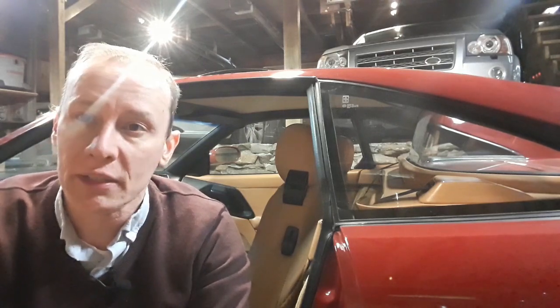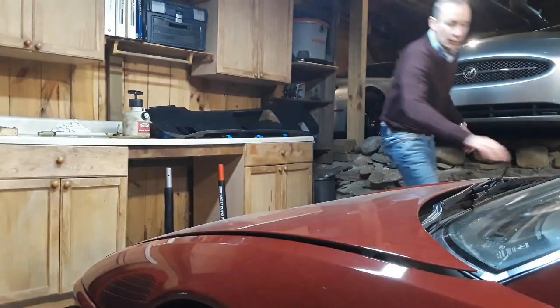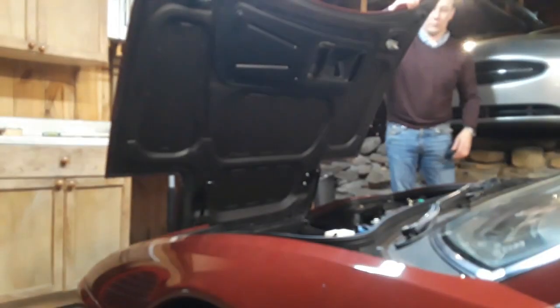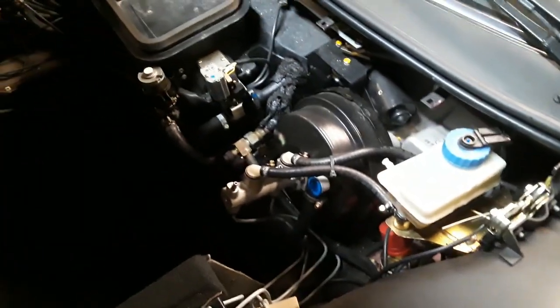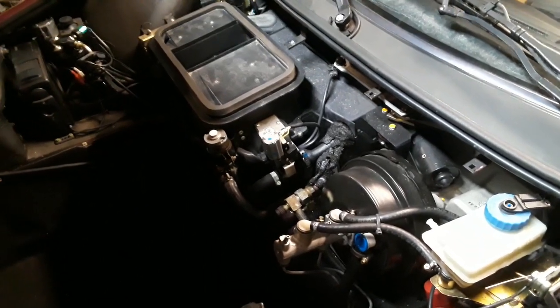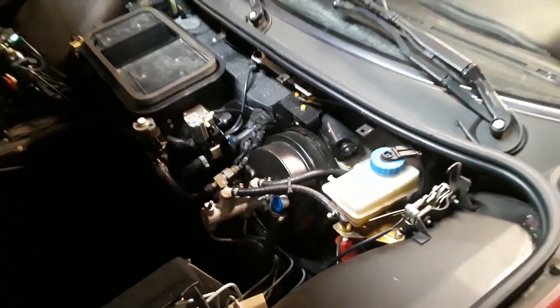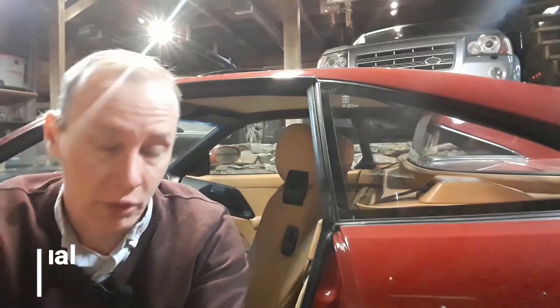I also had to replace the front hood shock, the front shocks for the trunk lid, whatever you want to call it, the boot lid, because I'm going to be doing a fair amount of work under there. To do all of the work for the pedals, I have to remove the brake booster and the brake master cylinder along with the pedal box. And so that is going to be job one for the 5-speed manual conversion.